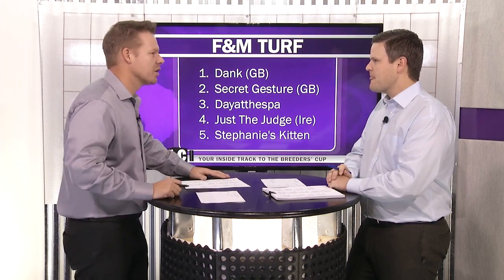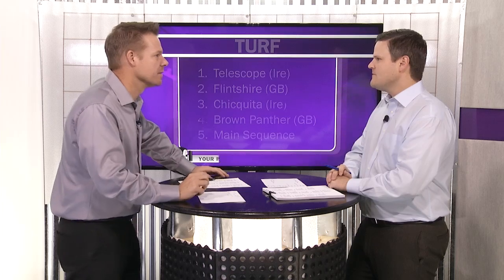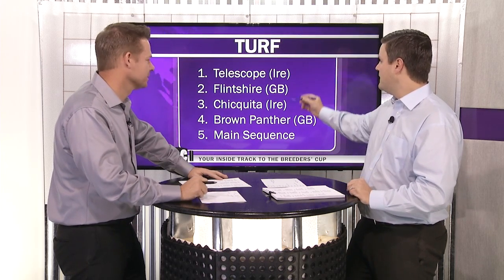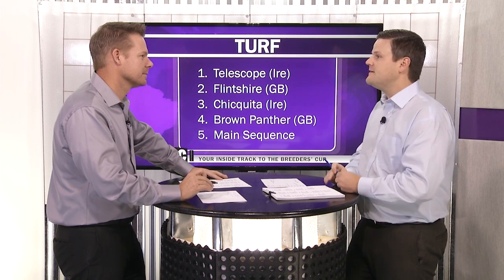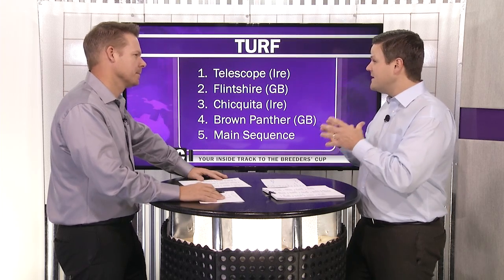All right, let's move over to the turf. So far, you've given the hand to all the Europeans, they've taken your turf races. You think it's going to continue in the turf? I think definitely. I think all 3 of these Europeans, maybe even 4. I think you can box these 4 Europeans and probably hit the exacta and the trifecta. I just think they're that dominant, John, at a mile and a half.